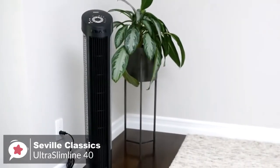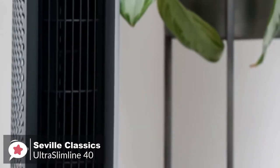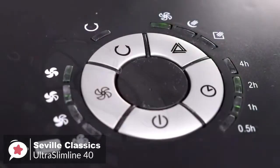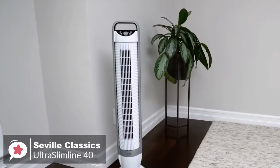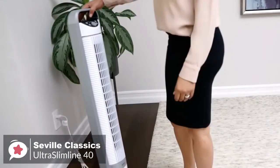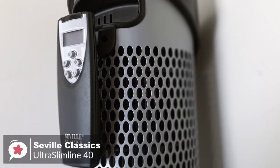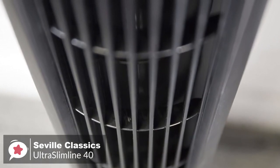The small footprint takes up less than 1 square foot of space, making it ideal for small apartments or tight spaces. Moreover, the control panel features a dial with 4 ultra-quiet speed settings: high, medium, low, and energy-saving eco. This combined with the 3 tilt settings and 3 breeze modes, plus the fan can provide 45 different levels of air circulation. As for performance, the Seville Classics Ultra Slimline has a lot of power with a wide oscillation range that can rotate 75 degrees and provide ample air circulation for your entire room.